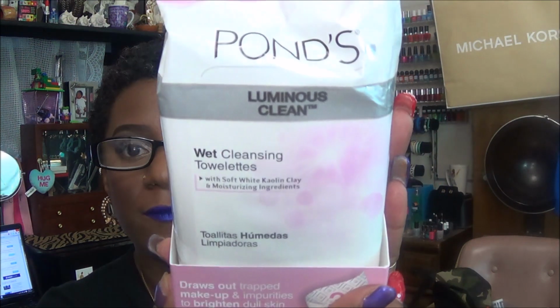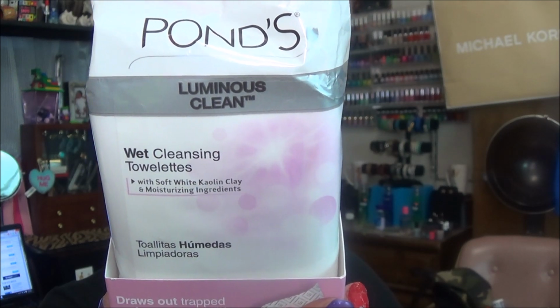At Rite Aid, I got a couple of these Pond's Luscious Clean Wet Cleansing Towelettes. I actually have four of them. So here's two, and here is the other two. I bought four because this particular kind, which is the Luminous Clean, they were on sale for $3.39. And I was like, what? They're almost like $7 a pack. So I left some for other people in the Rite Aid, but I picked up four, so that I could just take a break on making my own cleansing wipes.